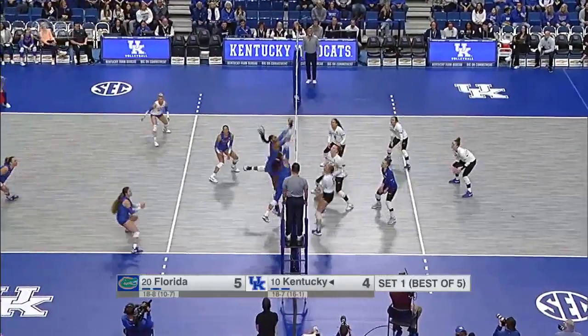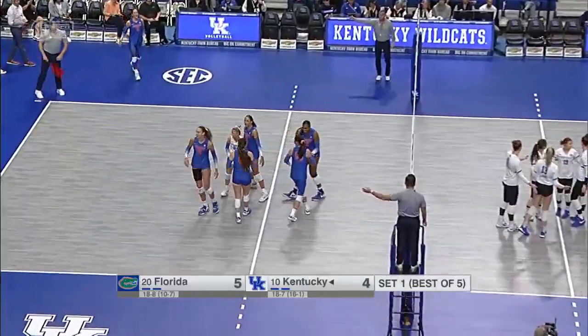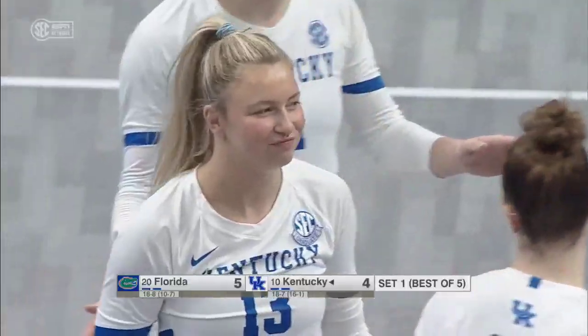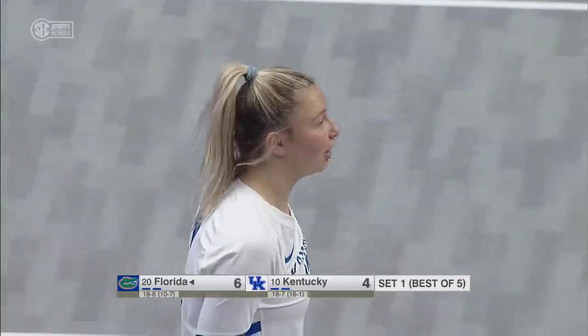Nice recovery underneath. That was Whitworth. A little long, but was it touched? They say no. Point to the Gators. Excellent return there for Audrey Whitworth going to the floor.